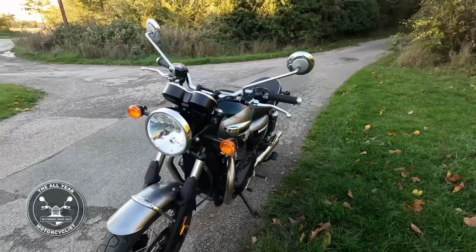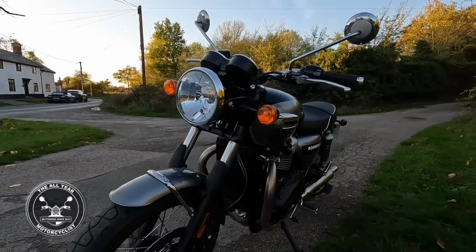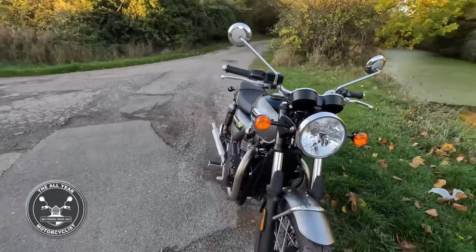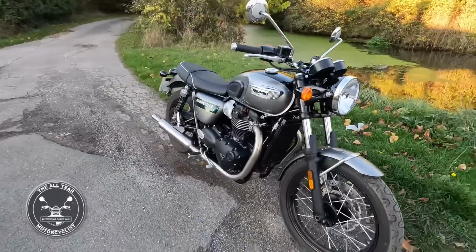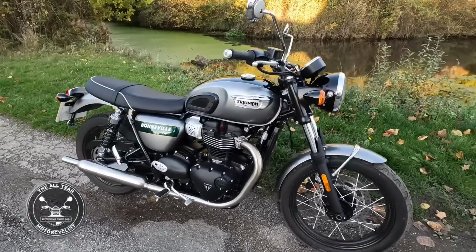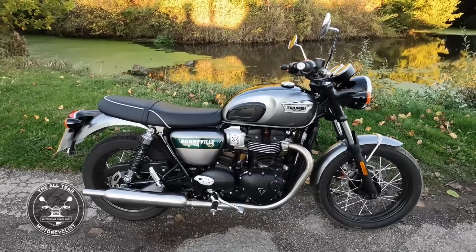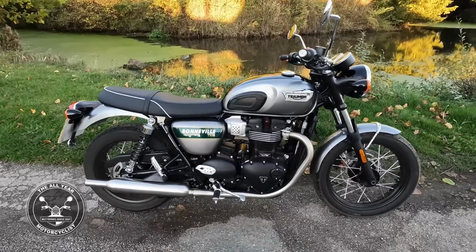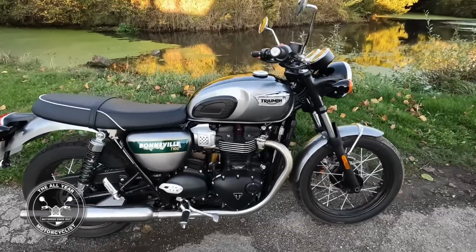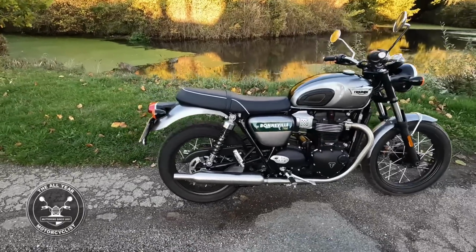Nice big round headlamp. Marvellous. Brembo brakes. Obviously the radiator. Oil cooled, it looks air cooled, doesn't it? Don't do a bad job. Fuel injected again. Well, you've got no choice with that, I'm afraid, these days. But they've done a good job of covering it up, I think. Blacked out engine, brushed steel exhaust, sounds marvellous.